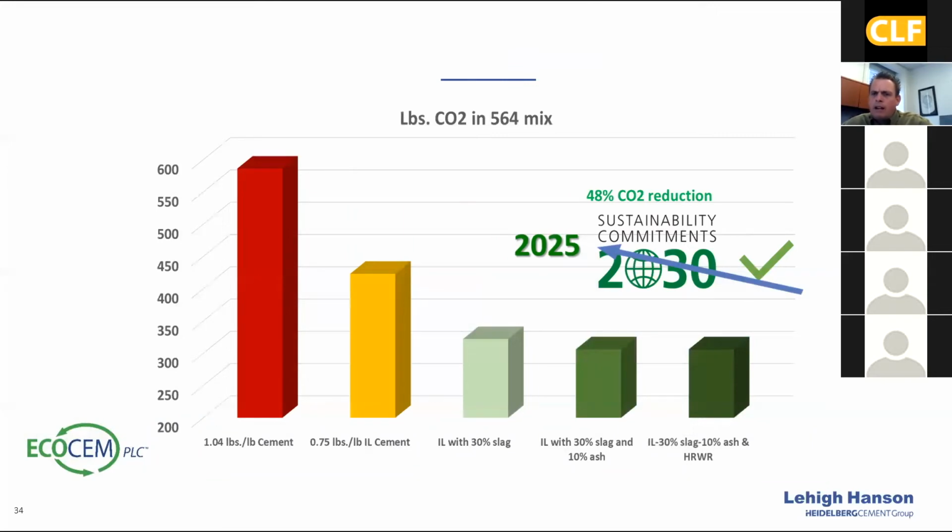Remember when we talked about our 2025 goal of reducing our carbon footprint by 30%? If we utilize PLC and 35% slag in all concrete, with it having a 39% reduction in CO2, we would already be there. But we can't stop there. So what else can we do?